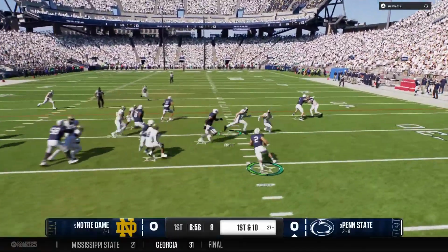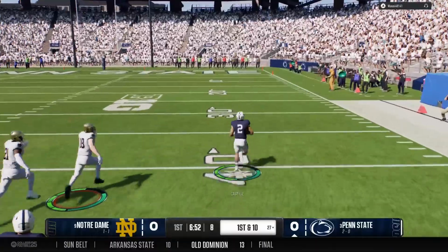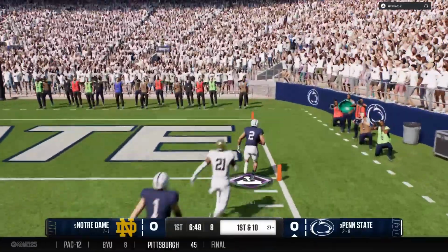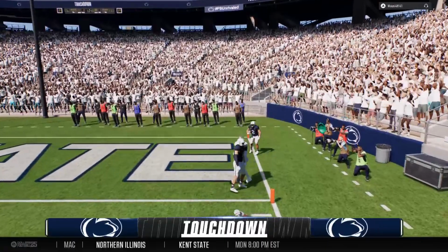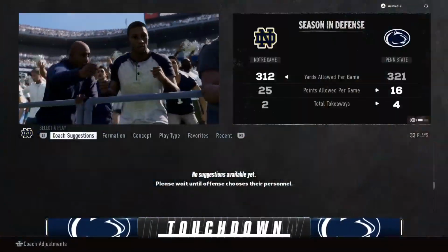Shotgun formation. Here's an inside give. Breaks loose at the 40. Breaks clear. End zone ahead. Inside the 10. Touchdown, Penn State. No chance to catch him.